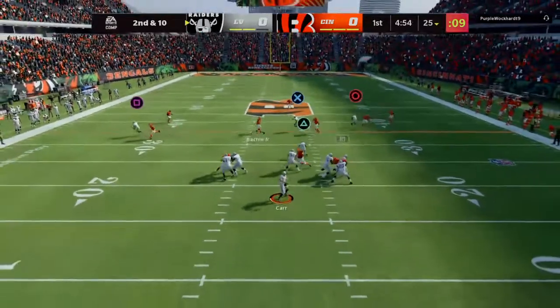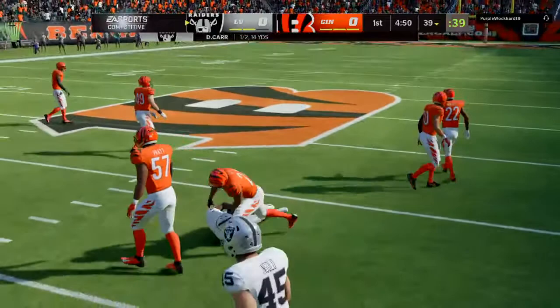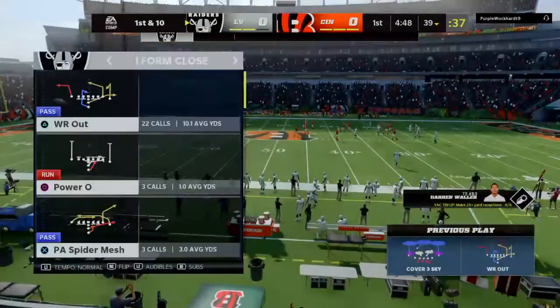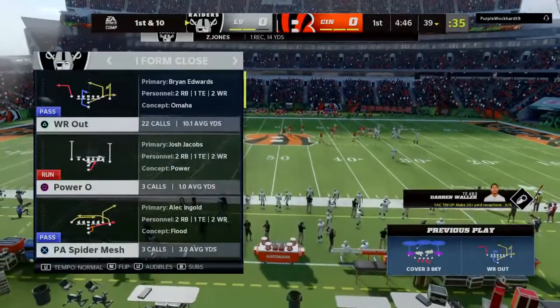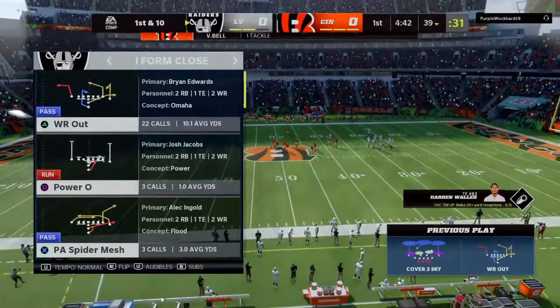To throw, it's Carr. He'll get this one complete to Zay Jones. And he gets this one just shy of 40. They'll mark him down at the 39. 14 yards is the pickup there at a Raider first.